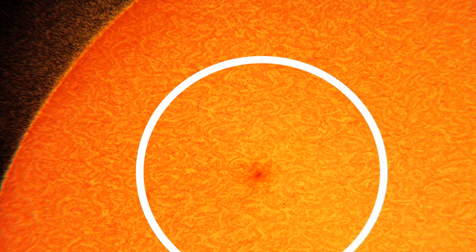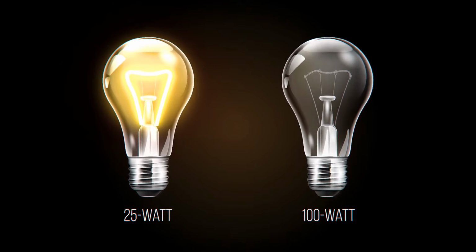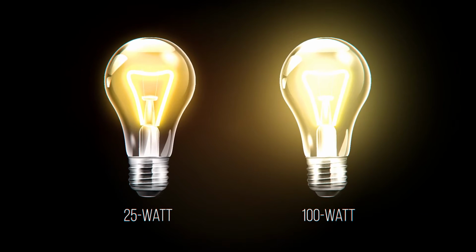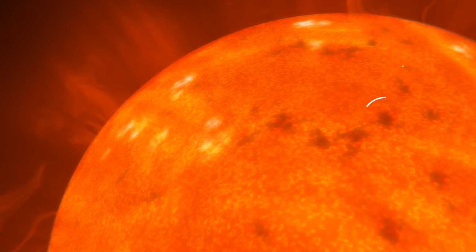To get a better idea, take a lit 25-watt light bulb and hold it in front of a lit 100-watt light bulb. The 25-watt light bulb will appear dark. That's the same way it is with sunspots.